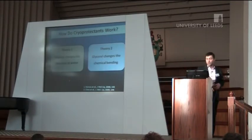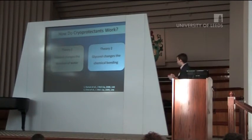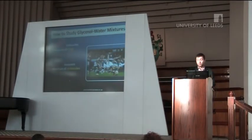There's a bunch of theories for how glycerol manages to do this. Does it somehow change what the water's doing by changing its bonding or its structure? I'm going to test these theories, and the way I'm going to test them is using neutron diffraction.